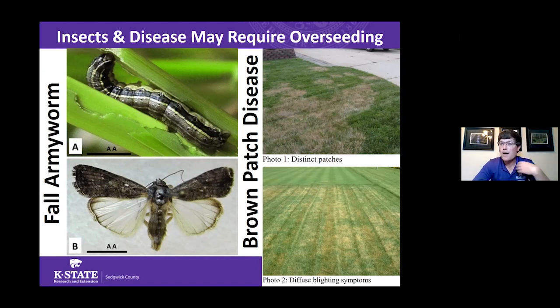And this moth migrates north to Canada every single summer. And along the way, it lays thousands of eggs to turn into these armyworm caterpillars. And these armyworm caterpillars, like all caterpillars, are ferocious eaters. And over the past 3 to 4 weeks, we've seen them just devouring tall fescue lawns across our area.